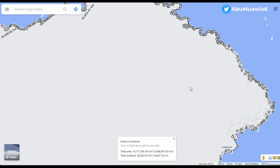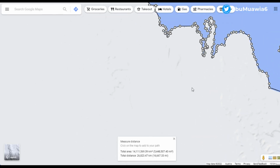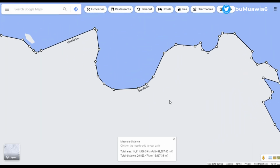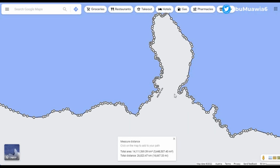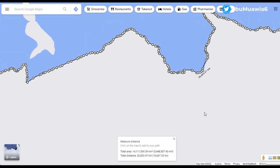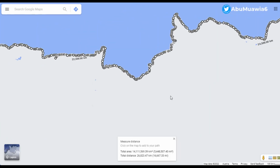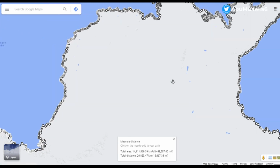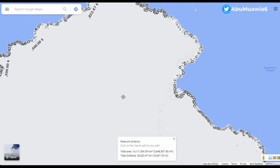Antarctica. As you can see here, all the detailed points. He went around and measured the whole thing with detail. He skipped an island here or there, but that would not add up to another 20,000 extra miles or nearly 27,000 kilometers. So you see he did a great job detailing it everywhere in Antarctica all over. And he was able to measure the perimeter of Antarctica. In total in kilometers is 26,000 kilometers. In miles, 14,000 miles, the whole perimeter of Antarctica.